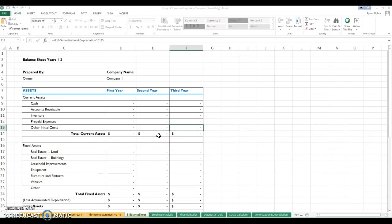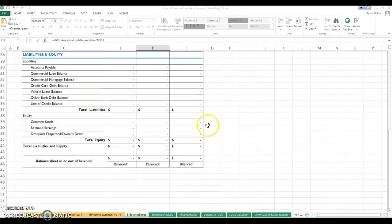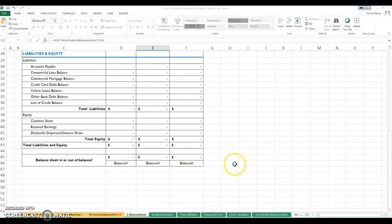And so simply go up and go ahead, and this is one of those times when you can make changes to a white cell and just hit the delete button. Go ahead and delete the contents of those, and you should at that point in time be balanced. Okay, if you're not, we got something else wrong that we're going to need to go take a look at.